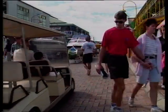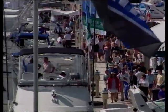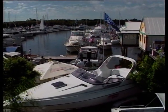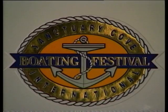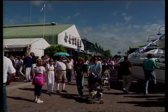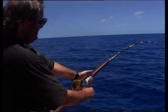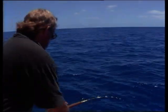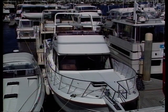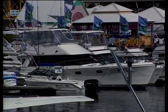Now, the 1991 function has been organised and promises to be better than the other two, and that certainly will be an achievement. It will run a total of 10 days. It's called the 1991 Sanctuary Cove International Boating Festival. Now, it will feature quite a lot of activities which are peripheral to boating, if you like. There'll be a Fishing Expo, more about that in a minute. The Spirit of Australia America's Cup Challenge will be launched. There'll be a billfish tournament along with a whole lot of other activities, but the nucleus of the Sanctuary Cove Boating Festival for 1991 will be the boat show.